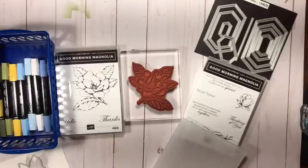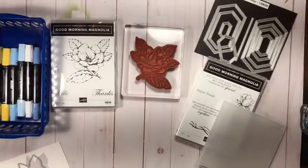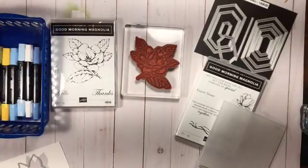Hi, Marilyn. Welcome. Okay, so I'm going to tease you with a little bit of something because I haven't actually finished my card. So are you guys game to help me with my design? Say, yes, I want to help you with your design.